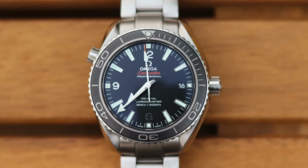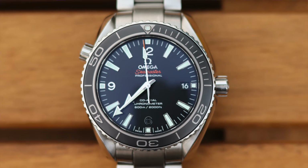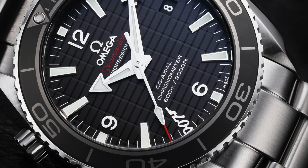The next watch we have is another Bond watch. This is the Planet Ocean 600M from the pre-title sequence in Skyfall. This is one of those Bond watches that they did kind of commercially, I don't know how you would say it, commercially produce. They made like the James Bond edition. I'm not a huge fan of the James Bond edition watches, the ones with all of the 007 and Skyfall and whatever markings all over it. This is actually the one that Daniel Craig wore in the pre-title sequence. So this is not the James Bond edition. This is just a regular Planet Ocean 600M.